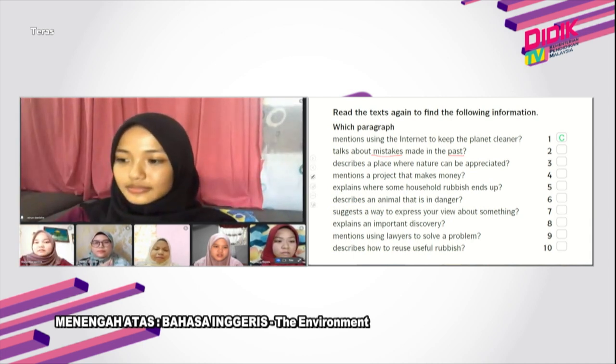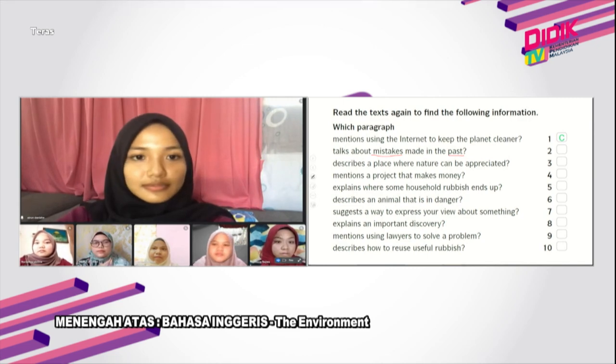Teacher, it doesn't mean there's just two or one keyword. It can be any number of keywords. As long as it becomes the clue for us to find the main points. So there can be three or five clues. That would be easier, right?